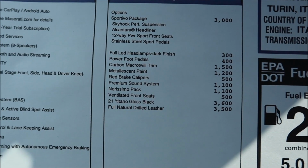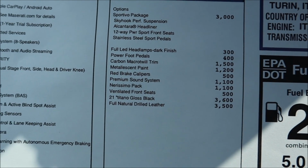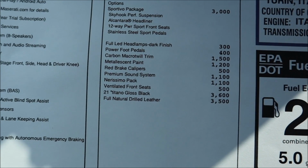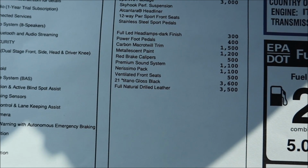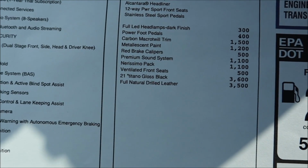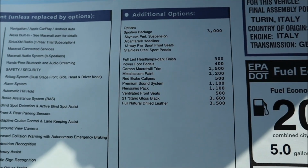The paint, which is also $1,200. The red brake calipers, which is $500. The premium sound, which is also $1,100. And then you have the Nuisomo pack, $1,100. And then the ventilated front seats, $500. And the 21-inch gloss titanium black wheels, $3,600. And your full natural drill leather, $3,500. So that is it, guys. That is the options on this 2023 Modena Q4.